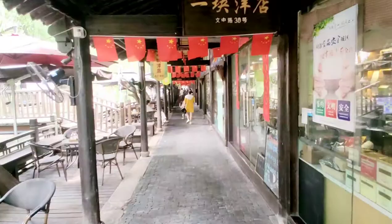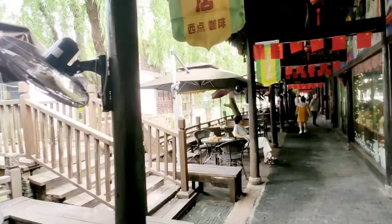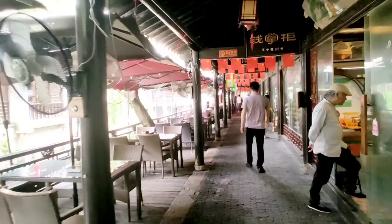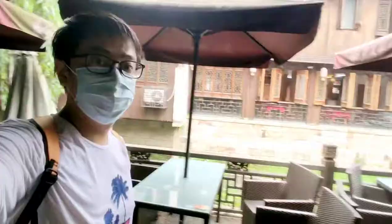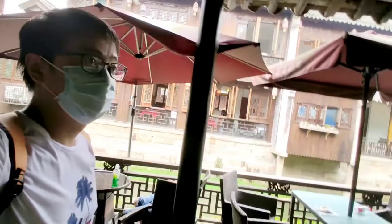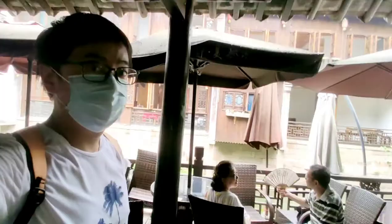So this water town is a very traditional town, which gives it an attraction to both the local residents and the foreigners. During my trip to this water town, I saw many foreign visitors from overseas. They feel very happy and very interested in this water town because it's very Chinese, very traditional, and there are many small boats here.